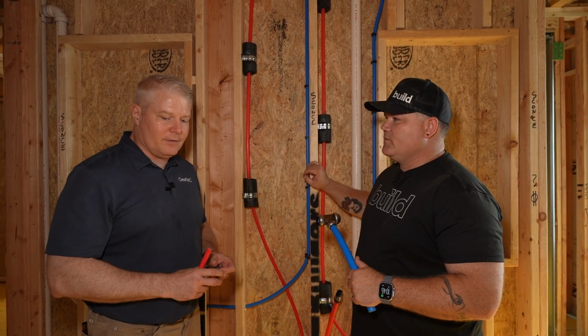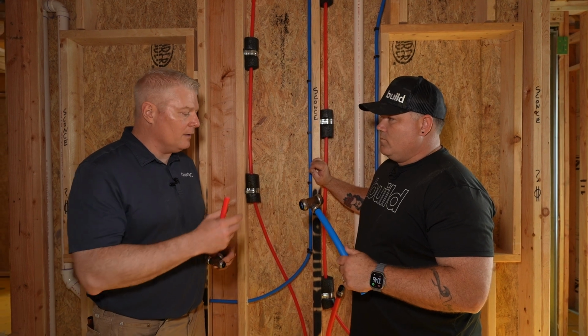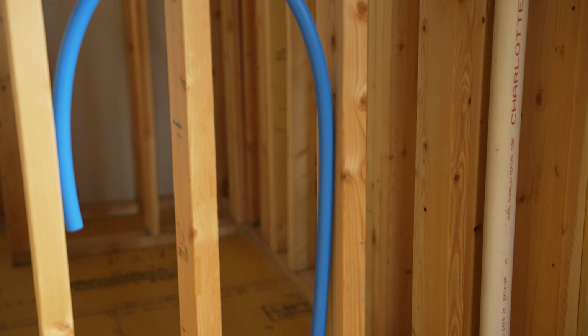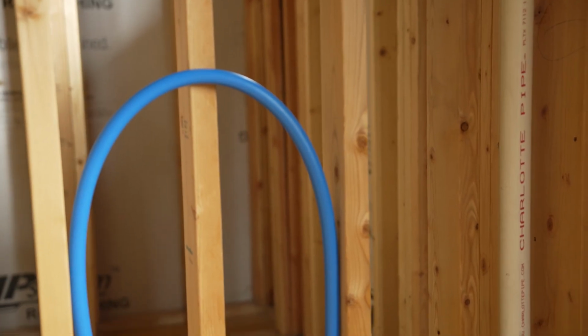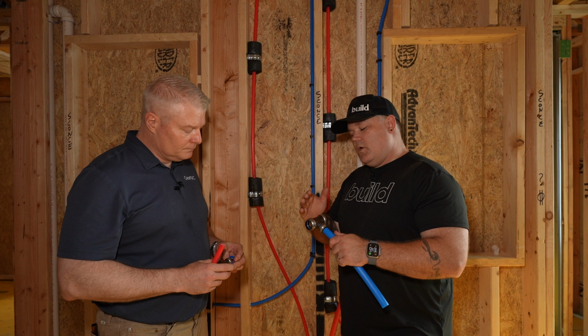For standard, we have 27 different fitting configurations right now, a predominant mix of different reducing T's. We also have a number of adapters in there, and of course standard elbows, couplings, and standard T's. Yeah, absolutely. So, one last question.